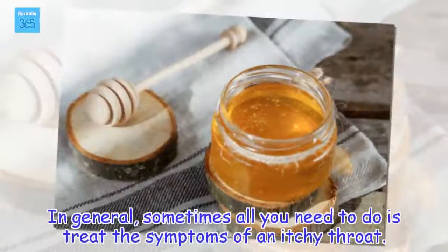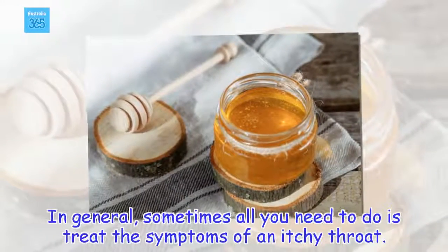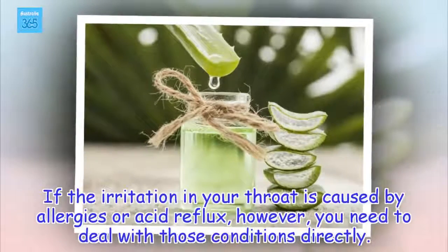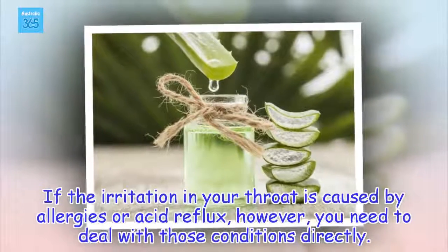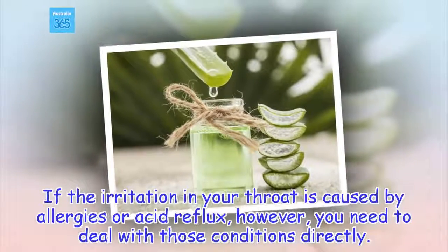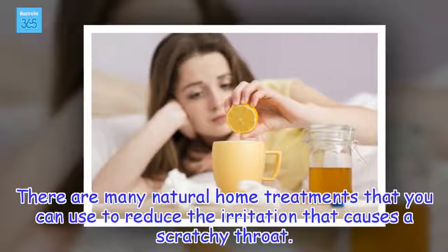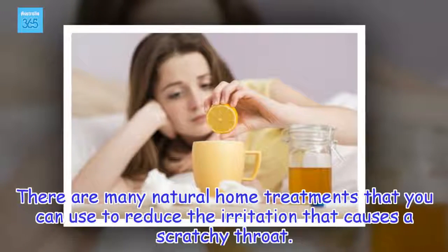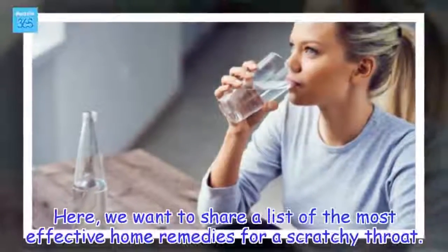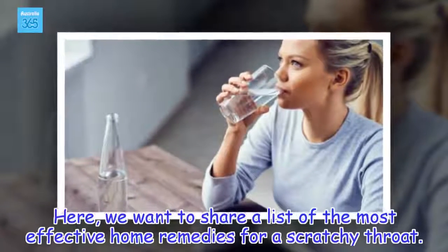In general, sometimes all you need to do is treat the symptoms of an itchy throat. If the irritation in your throat is caused by allergies or acid reflux, however, you need to deal with those conditions directly. There are many natural home treatments that you can use to reduce the irritation that causes a scratchy throat. Here, we want to share a list of the most effective home remedies for a scratchy throat.